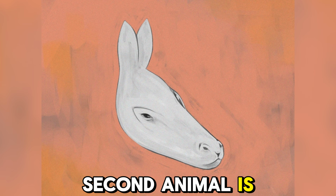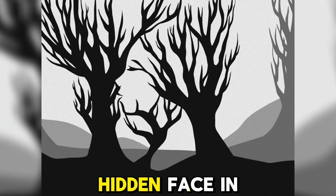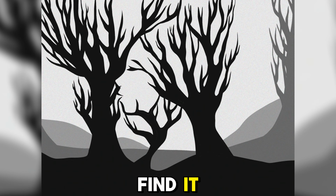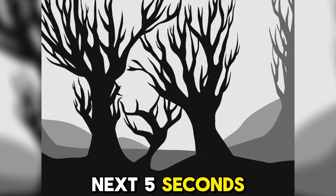Alright, so the second animal is actually right here. Who found it? Let me know in the comments. 97% of people can't see the hidden face in this photo of these trees. If you can find it, I will be very impressed. So comment down below if you find it in the next 5 seconds.